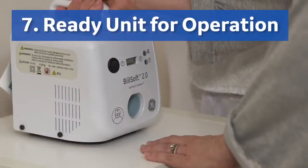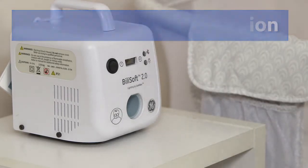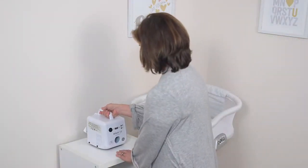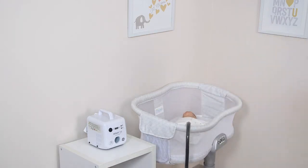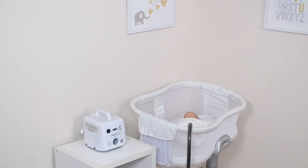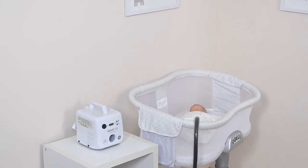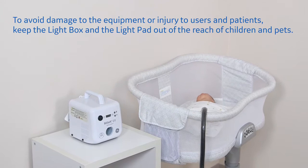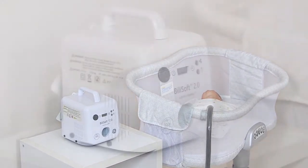Step 7. Ready the unit for operation. Place the light box on a smooth, flat surface such as a tabletop so that it is out of reach of other children or pets. Position the power cord and pad so that you do not trip over them. Never position the unit in the path of or next to sources of heat, for example, near a fireplace or in the path of radiant heaters. To avoid damage to the equipment or injury to users and patients, keep the light box and the light pad out of the reach of children and pets.